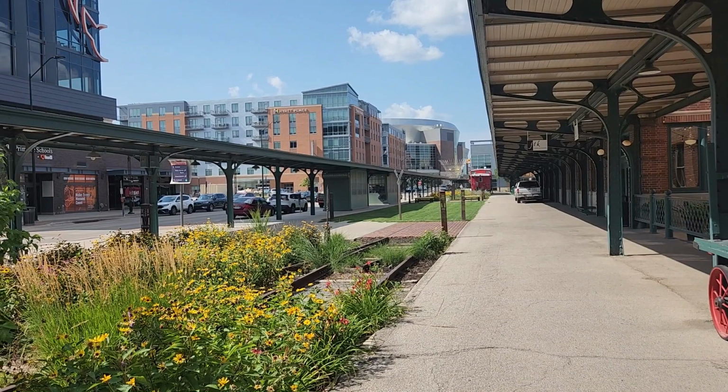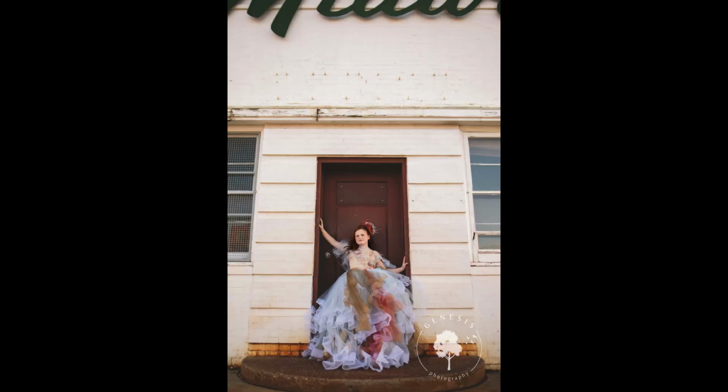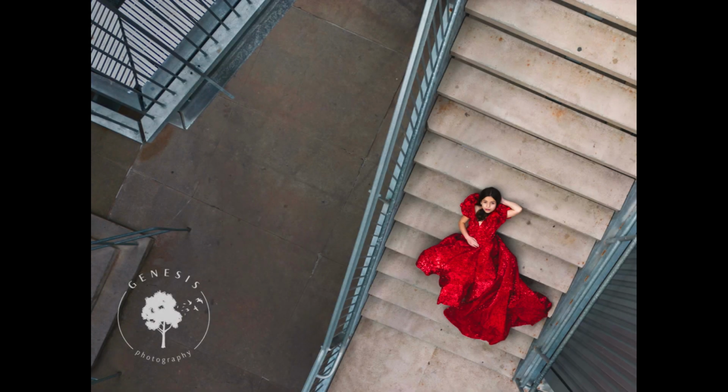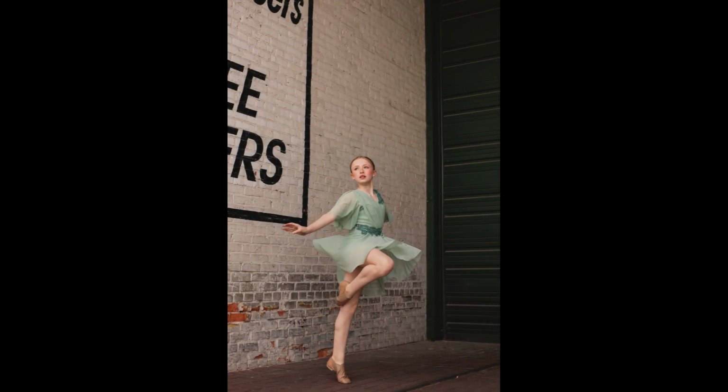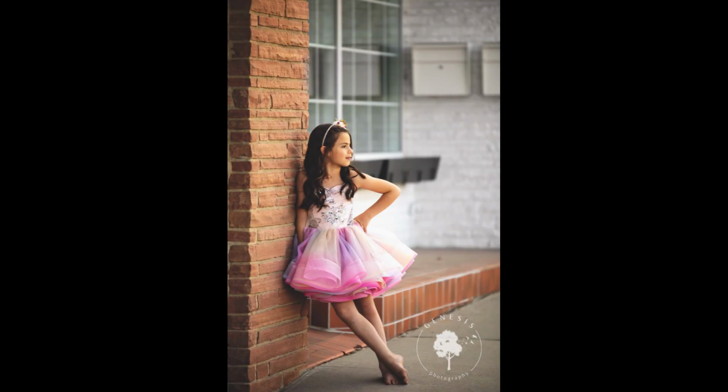My last pro is the seasonal flexibility of this area. Kind of like we were talking about the other ones, these big buildings are going to be your main backdrop. Yes, there are small little pockets of nature in the Haymarket. For the most part, it's urban, and that's not going to change no matter what season you're in. So there's a lot of flexibility when it comes to seasons in the Haymarket.